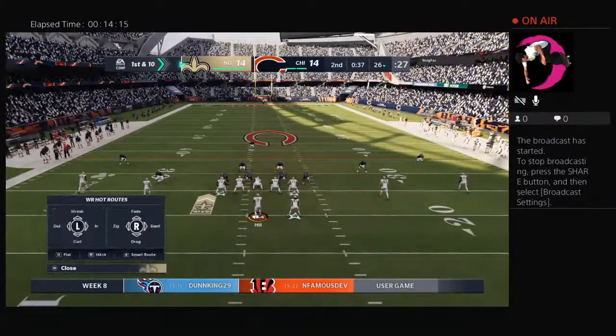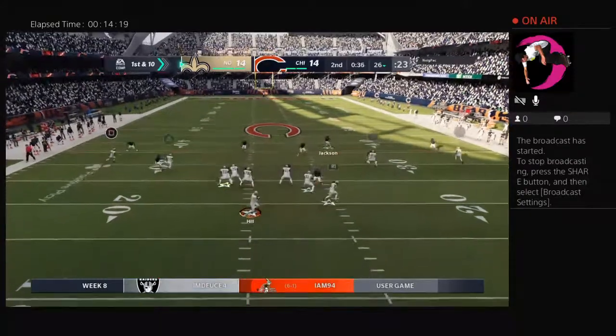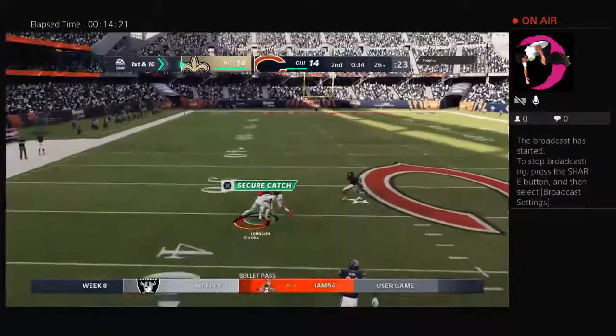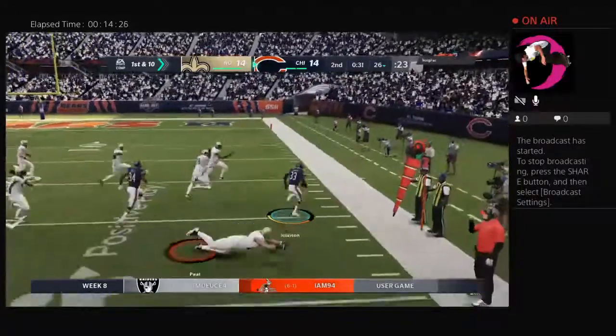And we're under a minute to go here in what's been an even first half, all tied up. Yeah, still time to make something happen, too. A couple completions, you string them together, could get into a double team, and it's intercepted. Picked off by the rookie, Jalen Johnson.